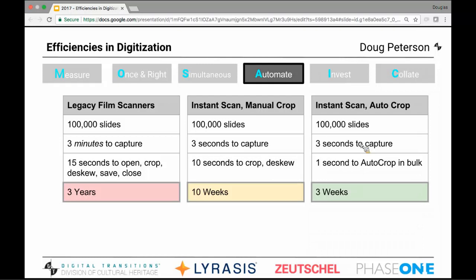Well, if we have 100,000 slides on a legacy film scanner, a conservative estimate would be 3 minutes to capture per slide. Now, it's a fairly conservative number because if you were actually aiming for preservation grade quality, often film scanners were more in the range of 5 or even 10 minutes per scan, but let's give it the benefit of the doubt and pick one of the more conservative numbers there of 3 minutes. It's also scanning direct to TIFF, which makes it a little bit longer of a process than the other two, to open it up, to crop it, to deskew it, in other words, to make sure that it's perpendicular to the frame, and save it and then close it. That adds up to around 3 operational years, meaning for 3 years you'd come in each day, scan film, leave at the end of the day.